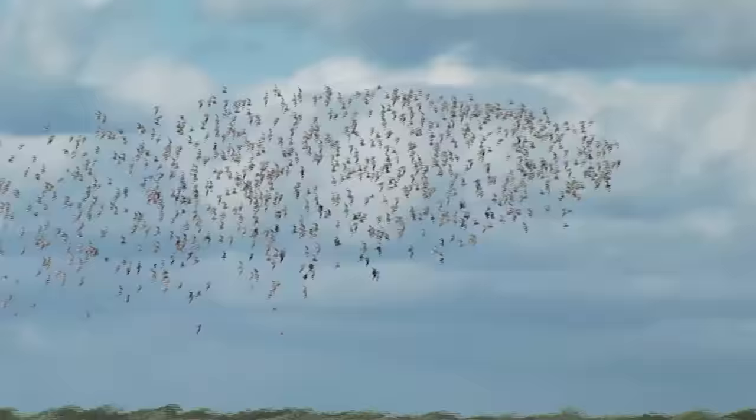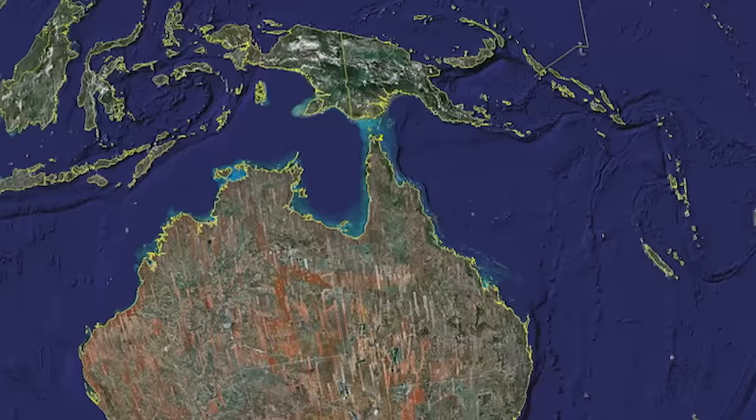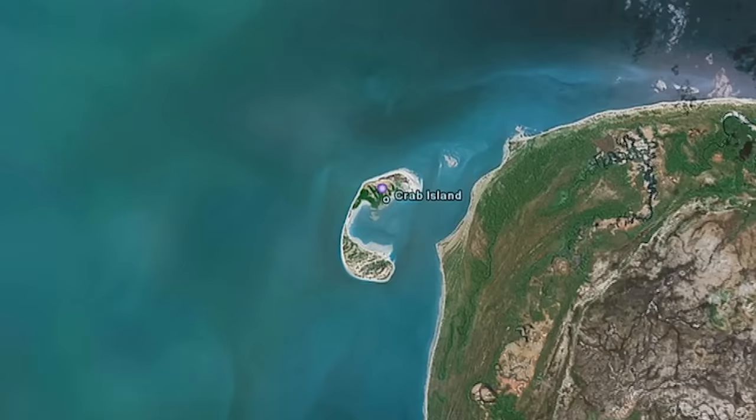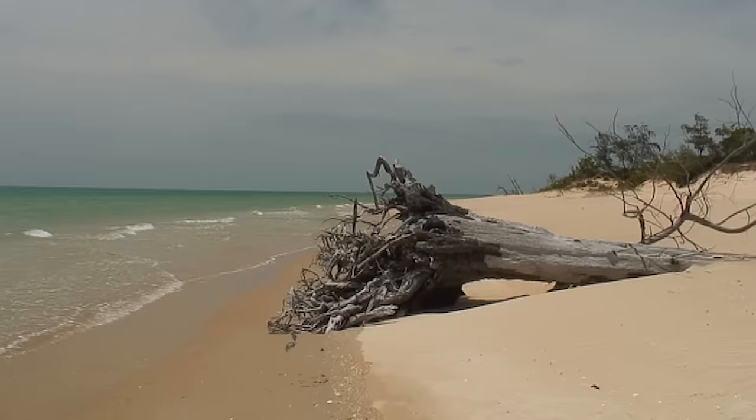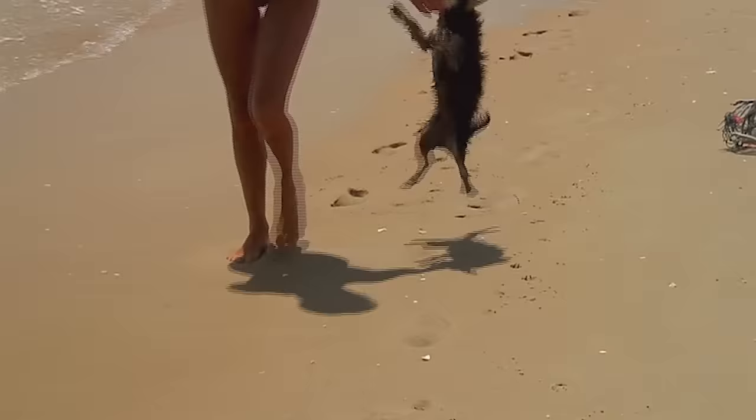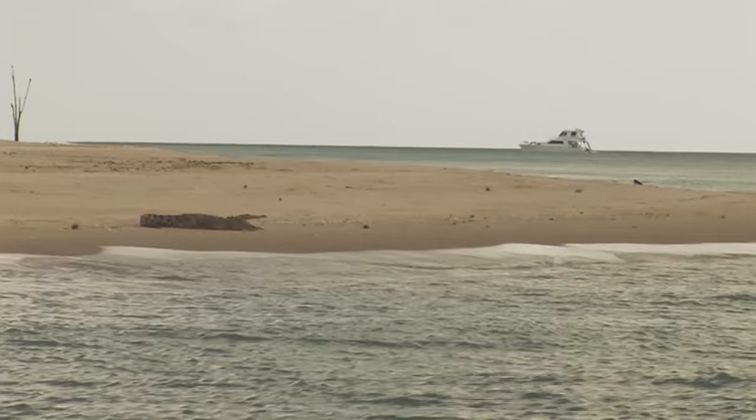Sandpipers swirl above Crab Island, off the northwestern tip of Cape York Peninsula. This crescent-shaped island is the most significant breeding ground for the flatback turtles. Its scenic tranquility belies the incredible danger these turtles face when ashore on Crab Island, for the crocodile is king here.